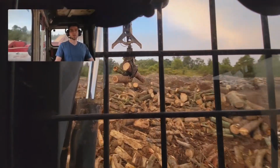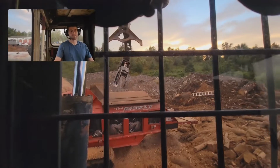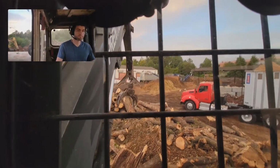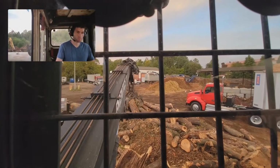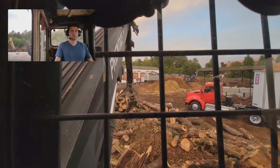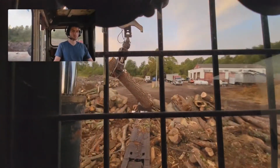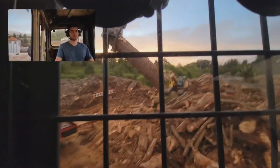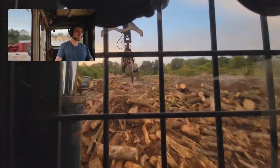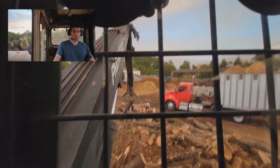Here we go. Here we go again. Let me grab that big pine. It's about time I got that big pine out of there. It's gonna be a struggle. Come on. Come on. I need more wood. Need more wood. Give me.